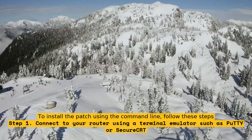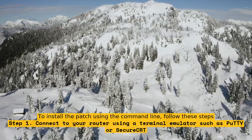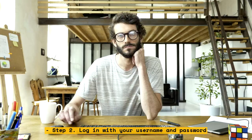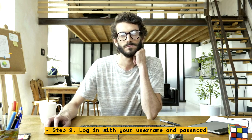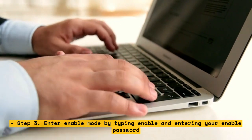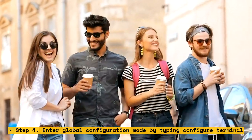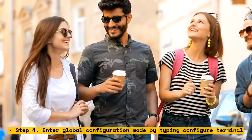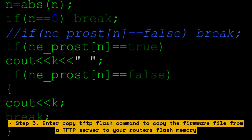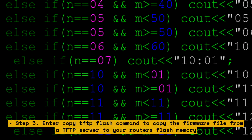Step 1. Connect to your router using a terminal emulator such as PuTTY or SecureCRT. Step 2. Log in with your username and password. Step 3. Enter enable mode by typing enable and entering your enable password. Step 4. Enter global configuration mode by typing configure terminal. Step 5. Enter the copy tftp flash command to copy the firmware file from a TFTP server to your router's flash memory. You will need to specify the IP address of the TFTP server and the filename of the firmware file.